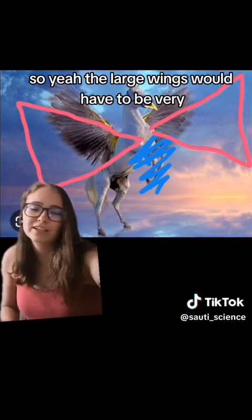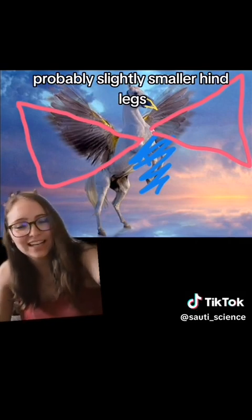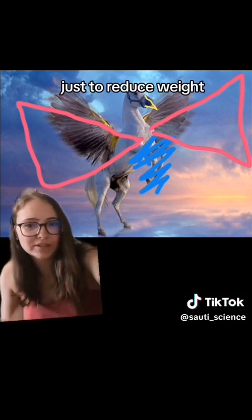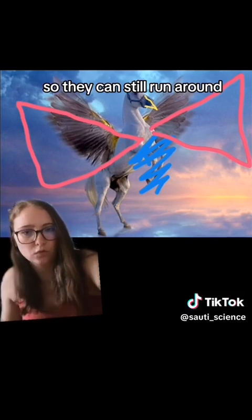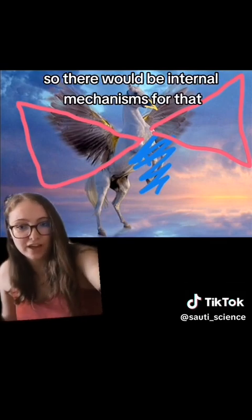The larger wings would have to be very strong, so lots of muscles in the chest area, probably slightly smaller hind legs just to reduce weight, but still functional so they can still run around. And of course they would have to lay eggs as well, so there'd be internal mechanisms for that.